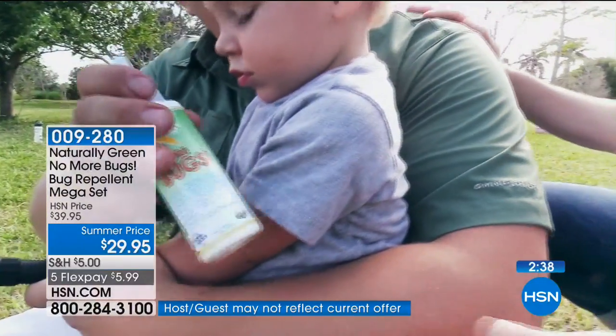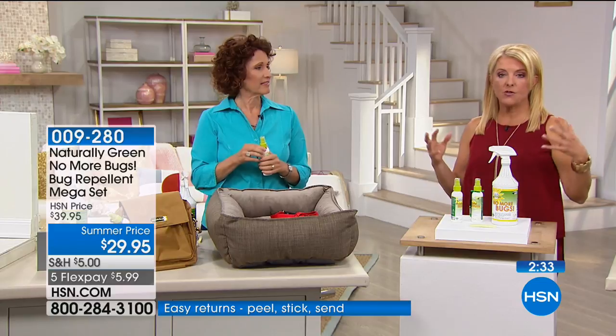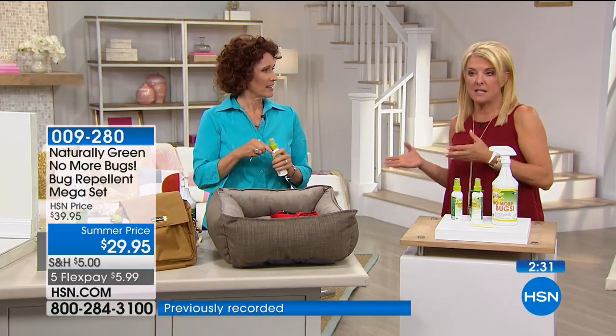Well, think about it. If it's safe enough for plants, it's safe enough for that baby in that video you just saw. It's for the dogs, it's for the pets, it's for your car. And here's what happens: you see bugs inside the house, you go out and you buy in-house spray.